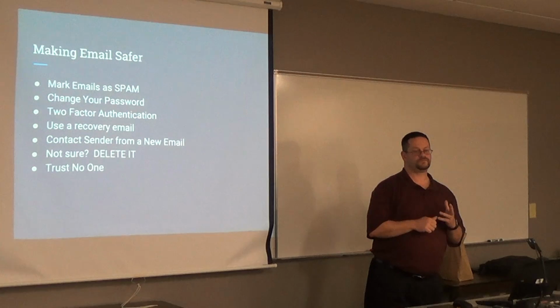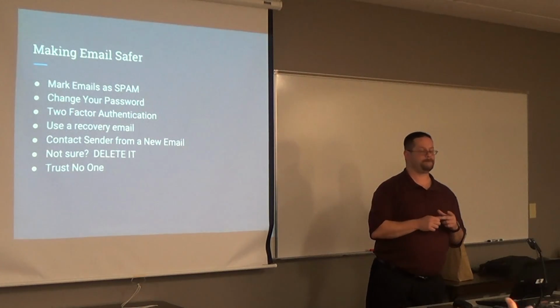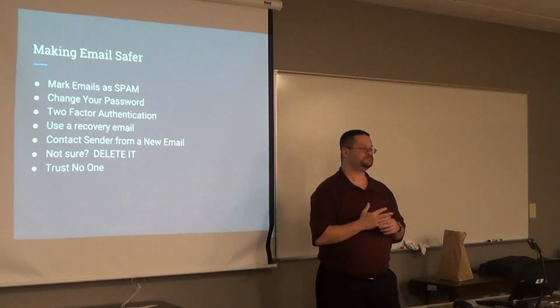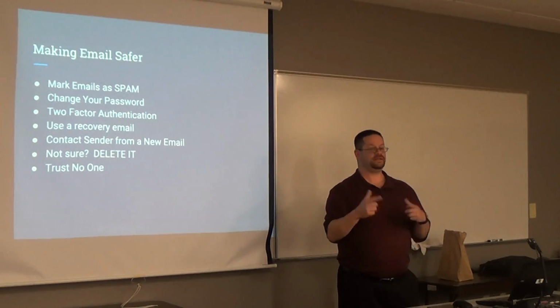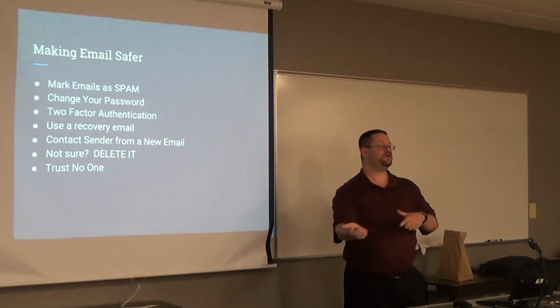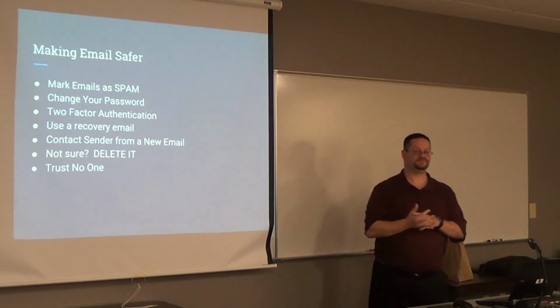So when you log in with your regular email, and when they say, what do you want as your backup or your recovery, that's the one you give. And that way, if they do get your main email account, and they go to Amazon and reset it, Amazon's going to send it to your recovery email, so you're going to get it, not the bad guy.